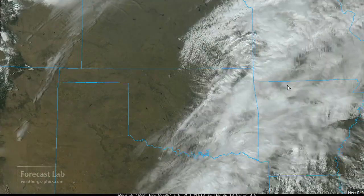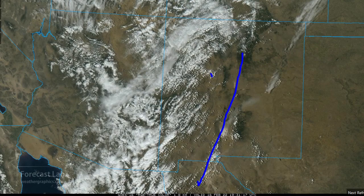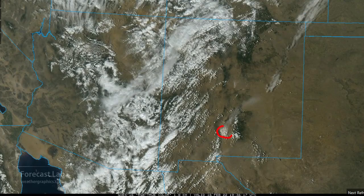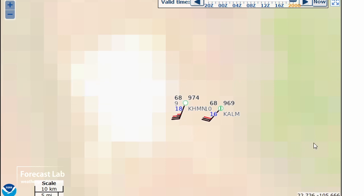In Kansas and Oklahoma, we get to the leading edge of that cold front, running about like that. As you go further west, it becomes a dry front. As we go into New Mexico, we pick up the Pacific system, much cooler conditions out in this region compared to Texas, where there's a combination of downslope flow and advection off of the higher terrain. In between, very gusty and turbulent winds, and it looks like White Sands picking up a dust plume. And there's Holloman Air Force Base. Winds 25 gusting to 33 knots out of the south-southwest.